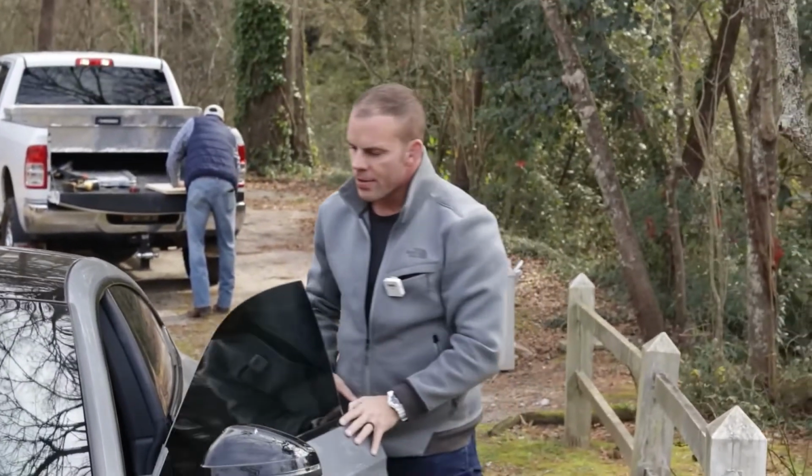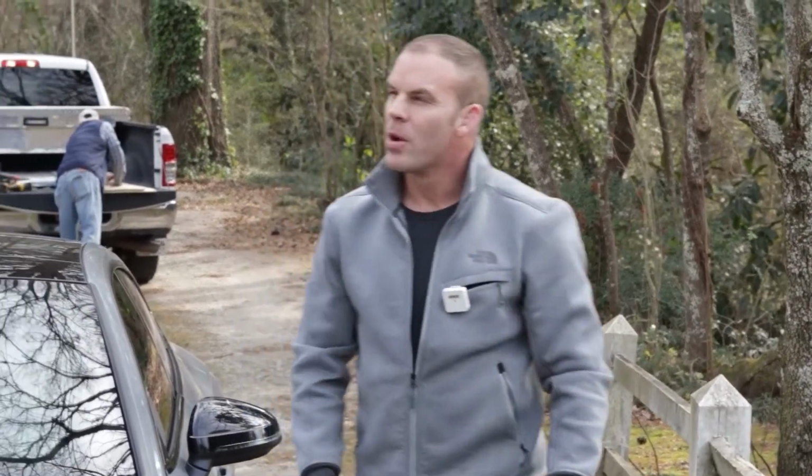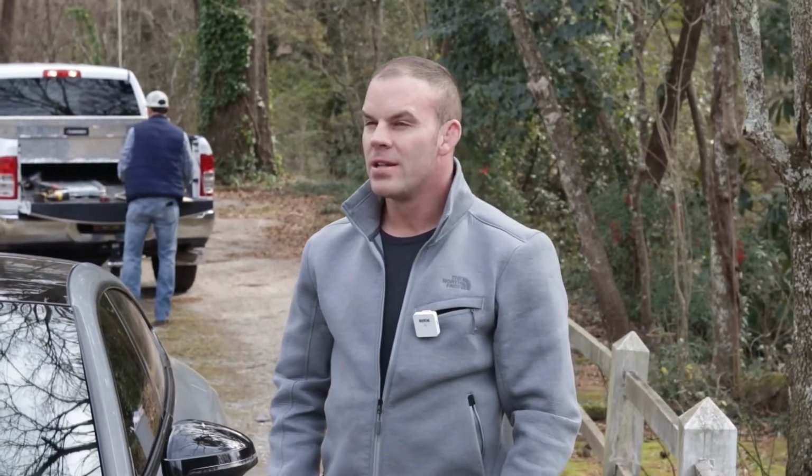So here we are, checking out the progress of 339 Jackson. It has been being worked on since probably the second week of January. We started negotiations in November, so I'm pretty excited to see what it looks like.